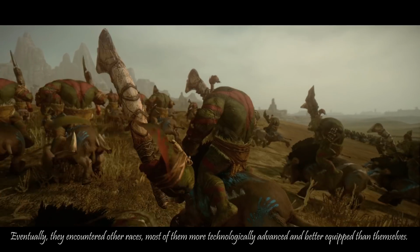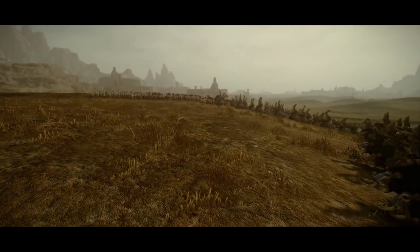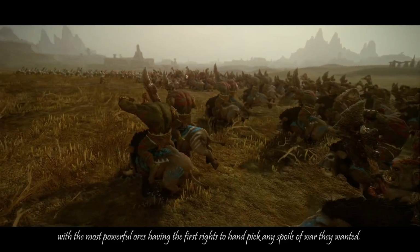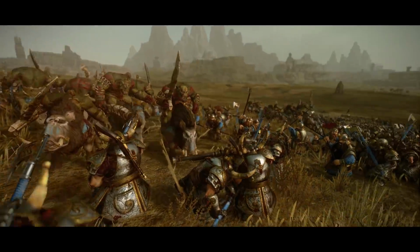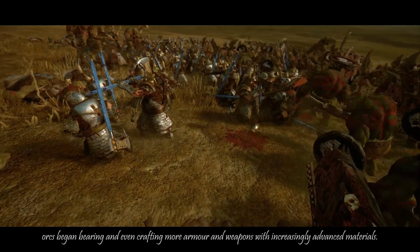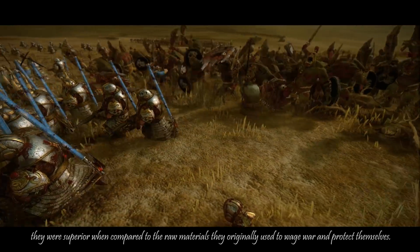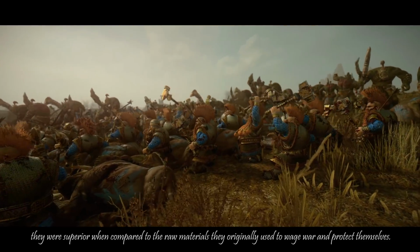Eventually, they encountered other races, most of them more technologically advanced and better equipped than themselves. When they defeated them by way of wild force and brutality, they fought over the captured gear, with the most powerful orcs having the first rights to handpick any spoils of war they wanted. Looted gear was hotly contested, and over time, orcs began bearing and even crafting more armor and weapons with increasingly advanced materials. Although they remained basic creations, they were superior when compared to the raw materials they originally used to wage war and protect themselves.